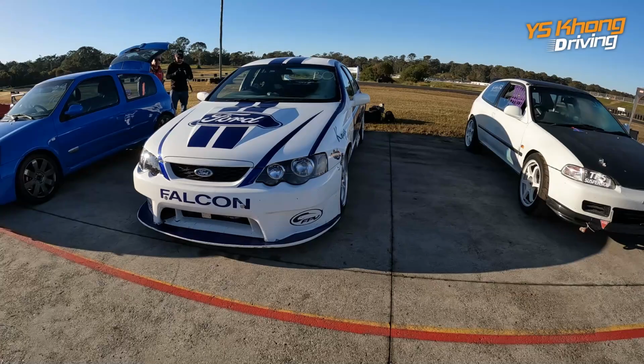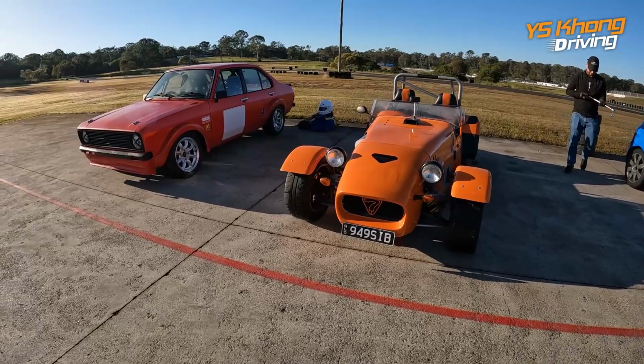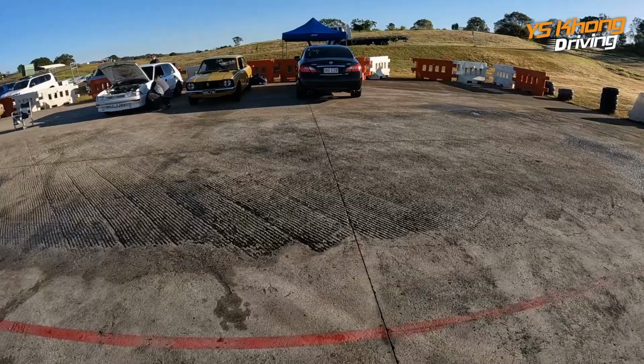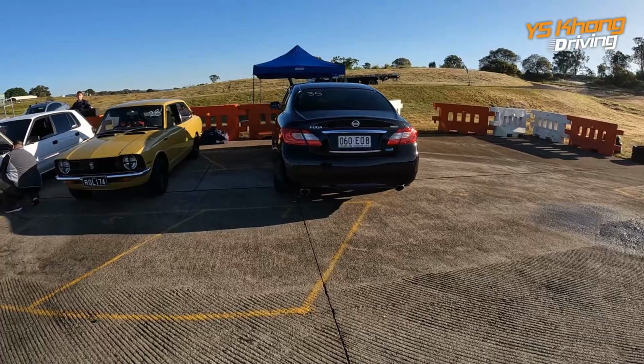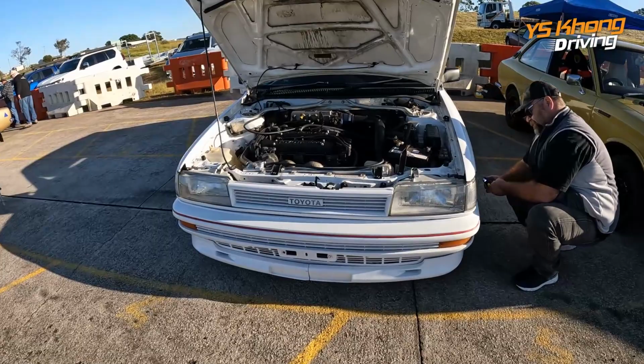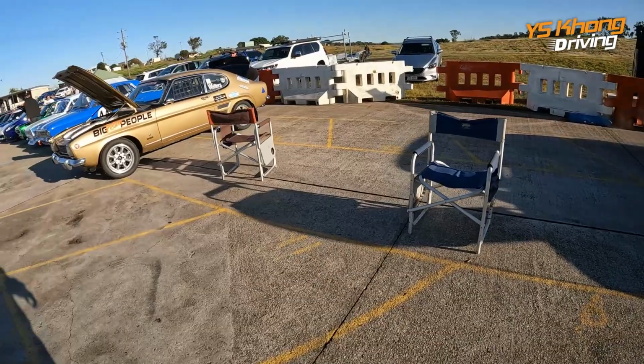This is a Falcon. And we still have a little Renault, and what looks like a Lotus 7. And this is a lovely Mark II Escort. That's the four-door, but I'm sure it's got some lovely stuff inside. And over here, I don't think this is running. This is a Nissan Fuga Hybrid. And a KE20, really nice and old. And yes, one of my favorite cars, the AE82, yep, GT. Oh, this is an AE93. Nice car. And my, a Ford Capri.